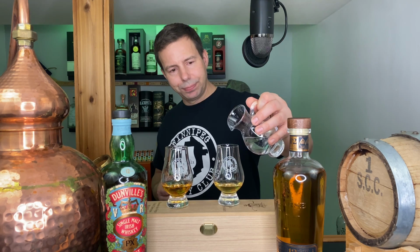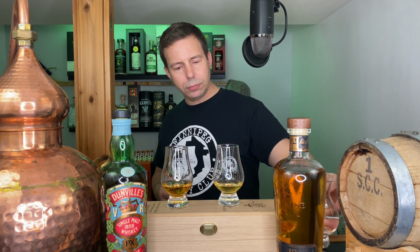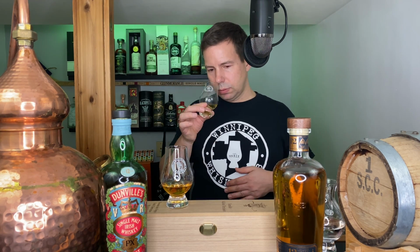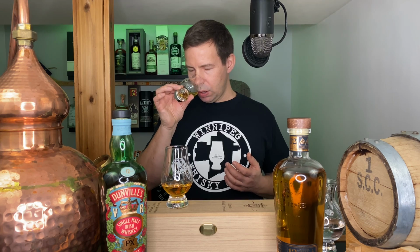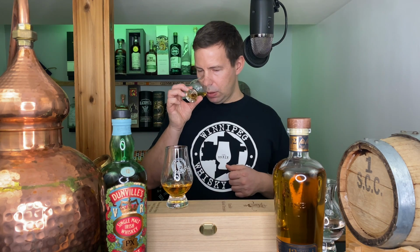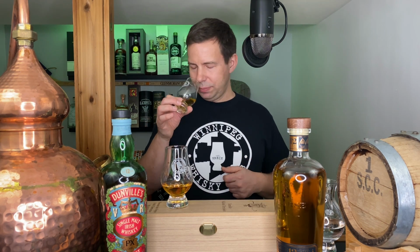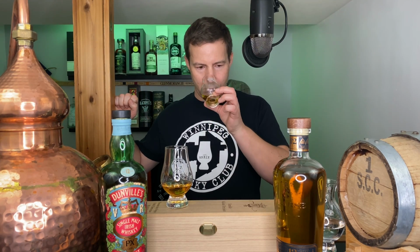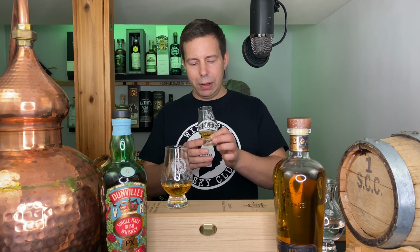Let's add a little bit of water here. Not too much. It's 43%, so we don't need very much water in there. With water, we get more of that orange flavor coming through, orange scent. And yet also something like if there could be an orange scented furniture wax like Pledge or whatever. Murphy's wood oil. That's interesting. Almost leather-esque here. Still a lot of vanilla coming through.